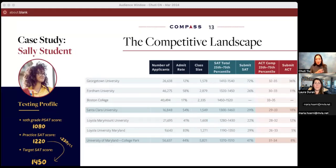But the thing is, you have to look at the rest of your application, which may or may not be strong. You want to weigh that because that's also very important. But please note that 25% of students accepted to Loyola Marymount last year got a score of less than 1280. So it would be a mistake not to submit your score. Okay, if you are in the bottom 5%, that, yes, probably does not look good.